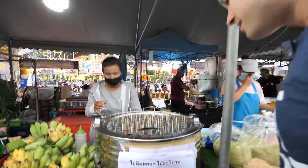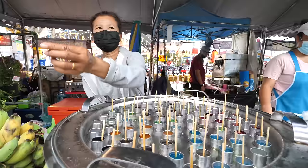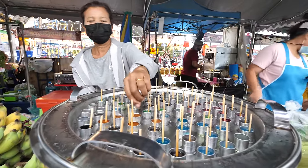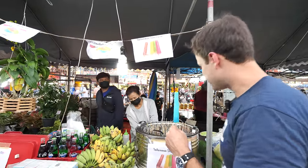Oh, look at this. Sawadee kap. Wow. This is the local popsicle. I'll try a blue one, please. Thank you. Let's keep exploring. Bye-bye. Thank you.